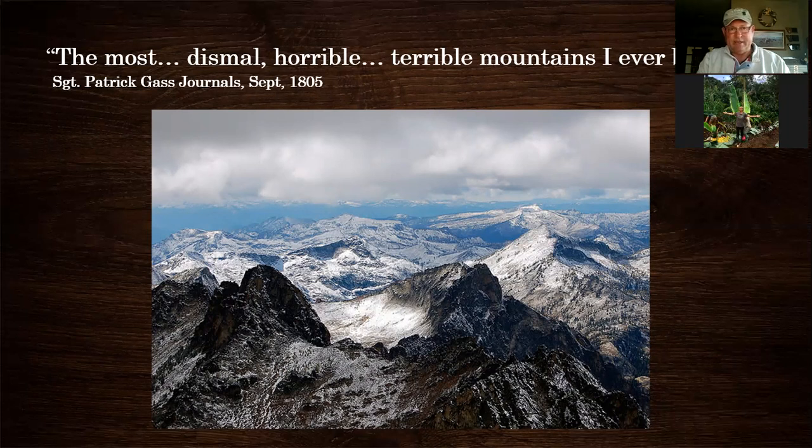Patrick Gass says it best in the journals of September 1805. Patrick Gass describes these mountains as dismal, horrible, and terrible. The most dismal, horrible, terrible mountains he'd ever beheld. And they are intimidating. And they traveled against this wall to their west for 150 to 200 miles before they found this gap right at Traveler's Rest.